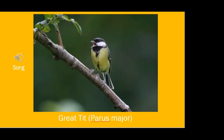Also, you can tell a male from a female based on the stripe on its belly. The stripe on the belly will be thicker, a wider black band, and it'll go right down to the bottom of the chest. So this one most likely is a female because it's a bit more patchy. It's not as strong a black colour down the middle, so I'm saying it's a female. And with the great tit, we'll do its song next.